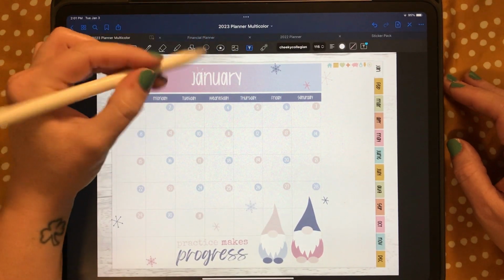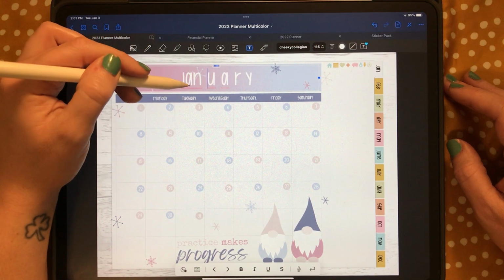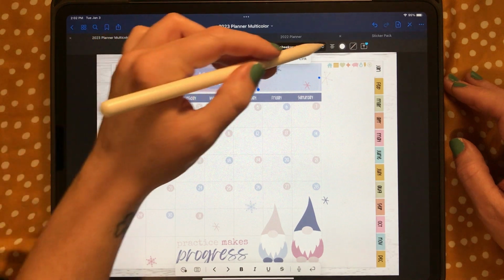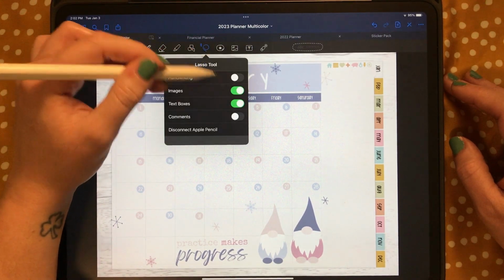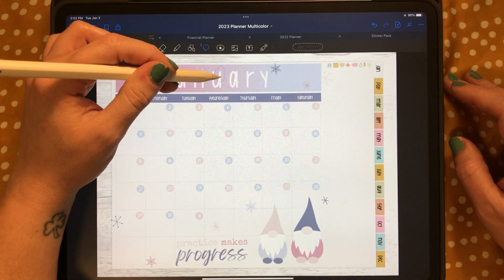Okay, and I am gonna do what I usually do. I like to have this spaced out, so I'm just gonna come in here and draw a line between each letter. I'm just gonna grab this again and triple tap and increase the size a little. Come back and just text boxes only, and then replace that where I want it.